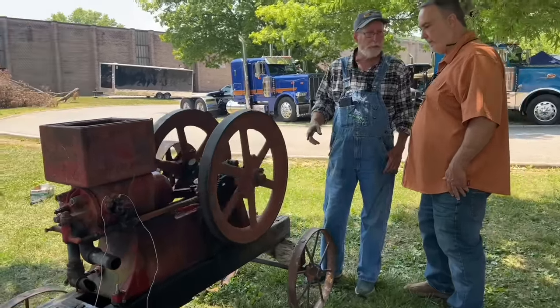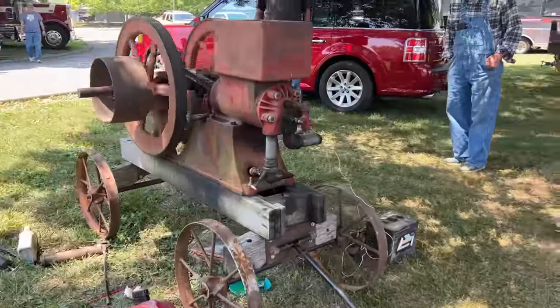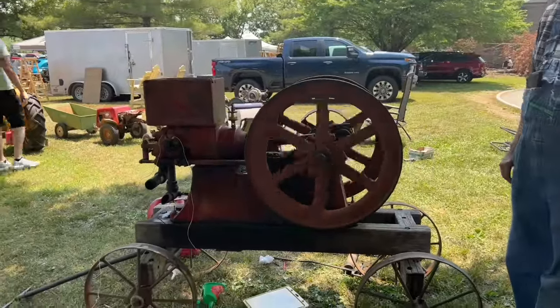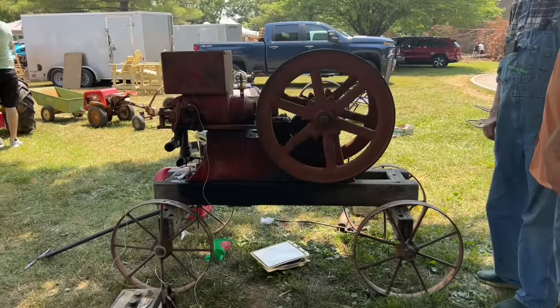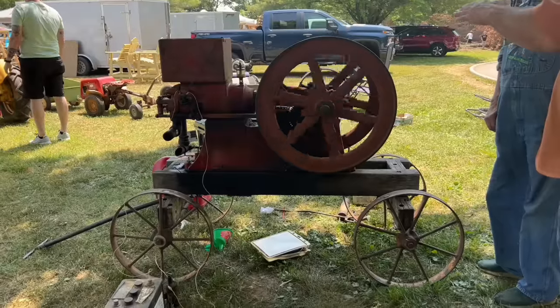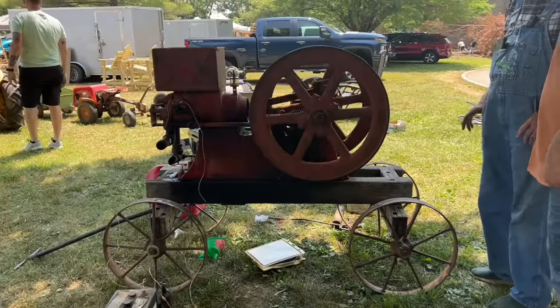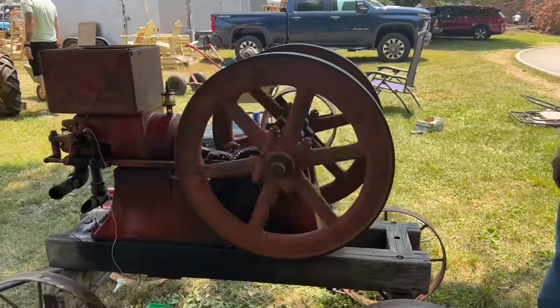This is a 1912 Sparta Economy. It was a 4 horsepower, sold by Sears and Roebuck. It cost $76.95 new. Is that a pretty good size machine for the farm? It looks a little bigger than most I see. That's a 4 horse. It was designed so you build it to whatever you were wanting to run.